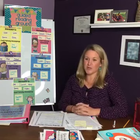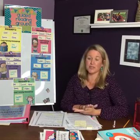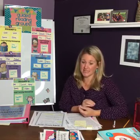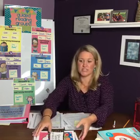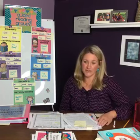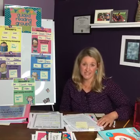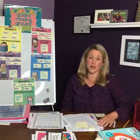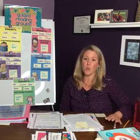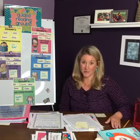Okay, so far we've talked about assessing your readers, step two, grouping your readers, step three, creating that guided reading schedule, step four, planning your guided reading lessons, step five is what we just did, which was teaching your readers about the group expectations for guided reading, and then last but not least, and this one is pretty short, is step six. And step six is where you as the teacher are going to think about, what do you want the students to do when they are not with you in a guided reading group?